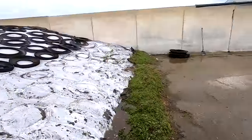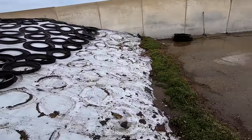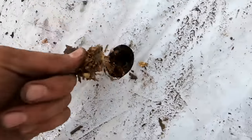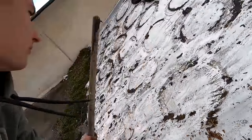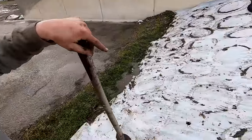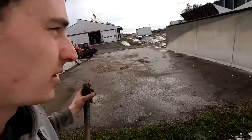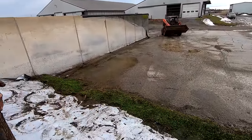We piled dirt on the front of this bunk to seal it up, so we're gonna have to drag that all out of here. Hole right here in the plastic. Our nutritionist showed up this morning and he grabbed a little sample out of the plastic there. We wanted to get a moisture test so we know where we're at compared to the other silage.